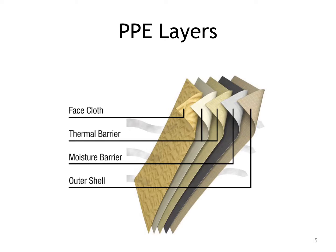Now, everyone's got different gear. Granbury has a different set, and the other 8 departments in Hood County are all going to have different sets. The main things that you need to understand from your gear, and we're going to start from the inside working out, is the face cloth. That's basically the part that's going to be touching your skin. It should be relatively soft, and the main purpose of that is just insulation. The next layer right outside the face cloth, sewn on the inside, is going to be the thermal barrier. That's what's going to keep the crushing heat inside a structure off of you.